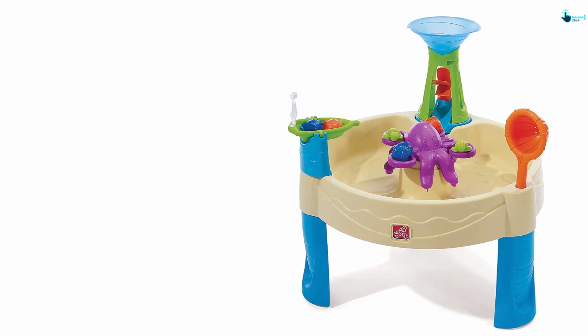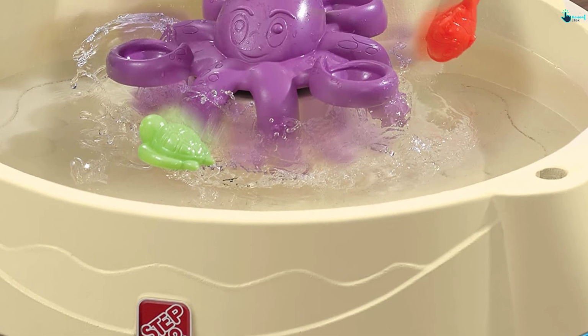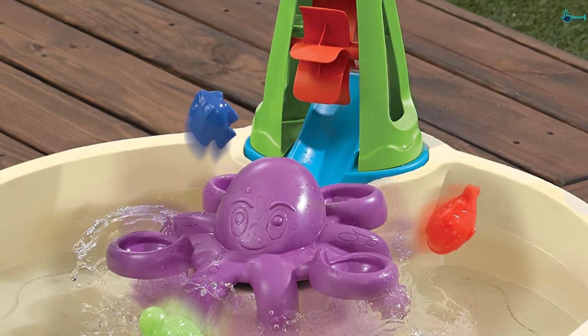The simple design makes it perfect even for very young users or first-timers. Enter the splash zone and create whirlpool fun with this new water table. The table's rotating octopus and water tower with spinner make for plenty of summertime fun.